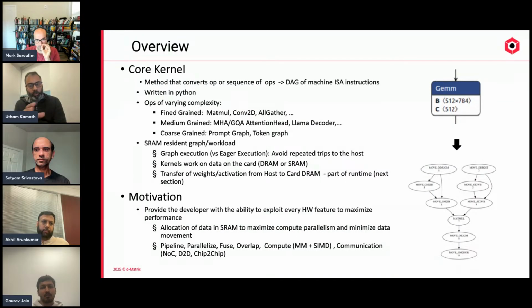And so we built this method of converting gems by a developer into these low-level directed acyclic graphs of ISA instructions. So what's the motivation behind this? What we want to do with these kernels is provide the developer with the ability to exploit every single feature of the hardware that you can use to maximize performance.